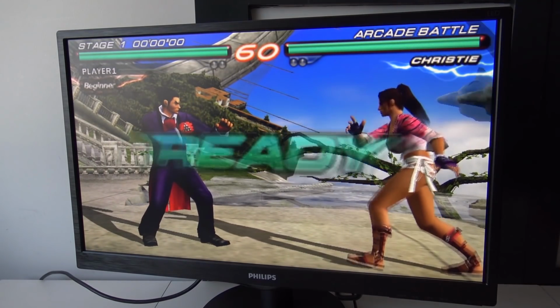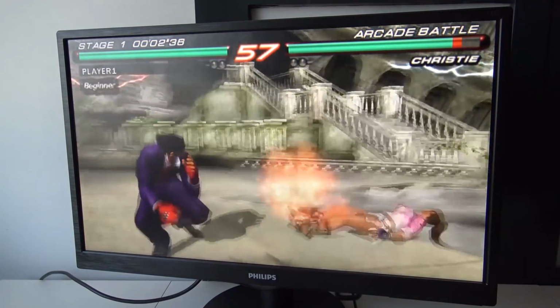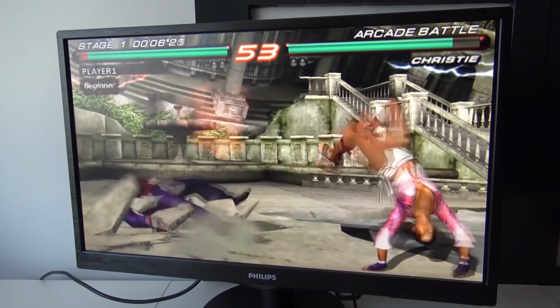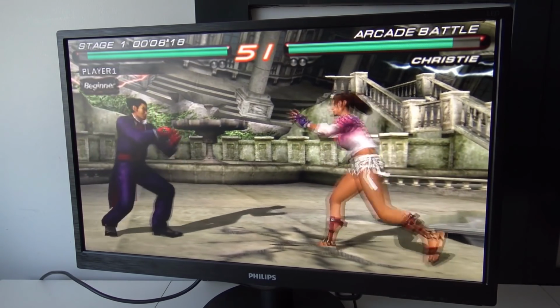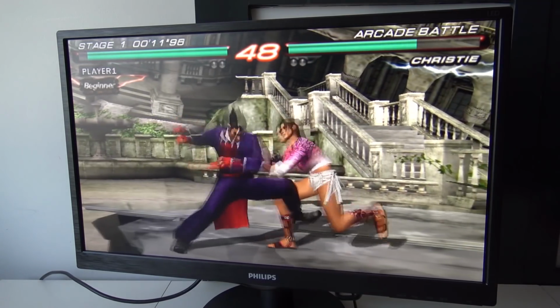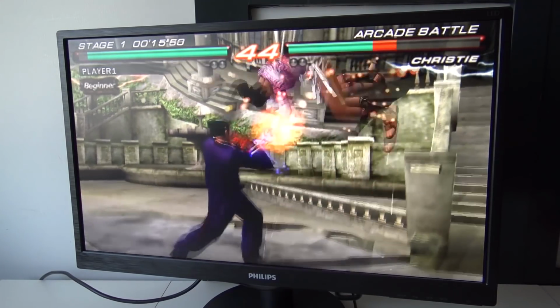Alright, so next up we're having PPSSPP with the PSP emulation. And Tekken 6 is a game that runs pretty decent on this box, but I'm thinking they will use this with a frame skip, because most of these boxes that are basically the same like this will not run it at full speed. And PSP is just a mixed bag.